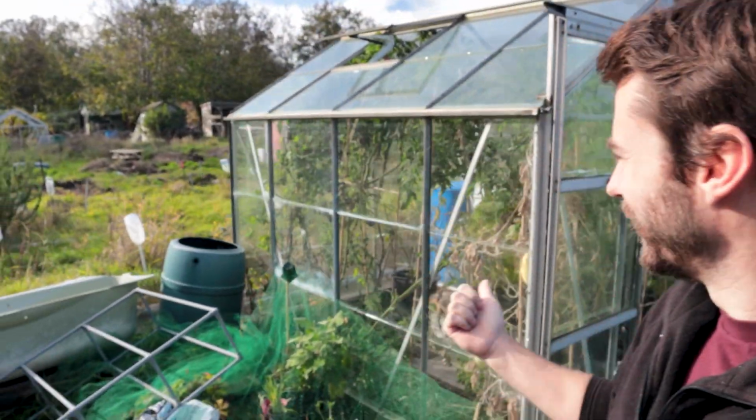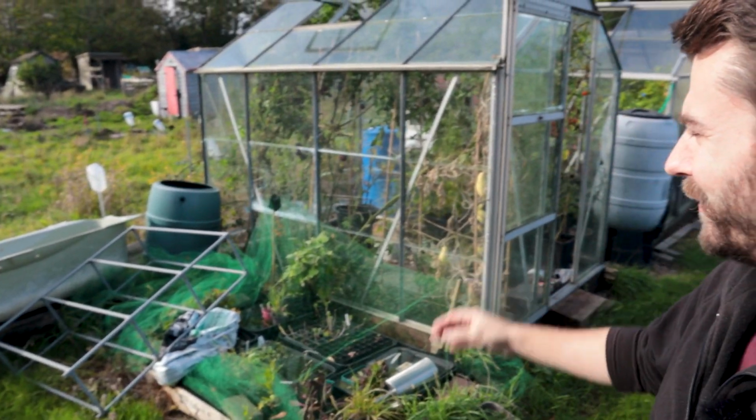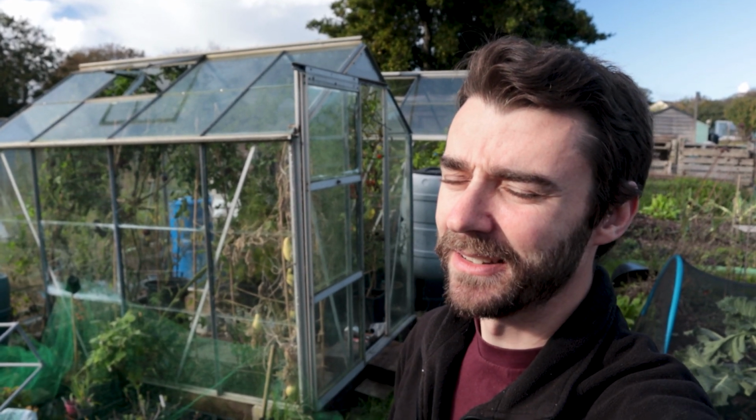I think it's not looking too great in there actually, so kind of a sign I need to just get in and rip everything out, and kind of need to do that down here. The whole allotment, generally there's just so much to do and I've had not enough time. I really have not had enough time, and I always struggle with this.